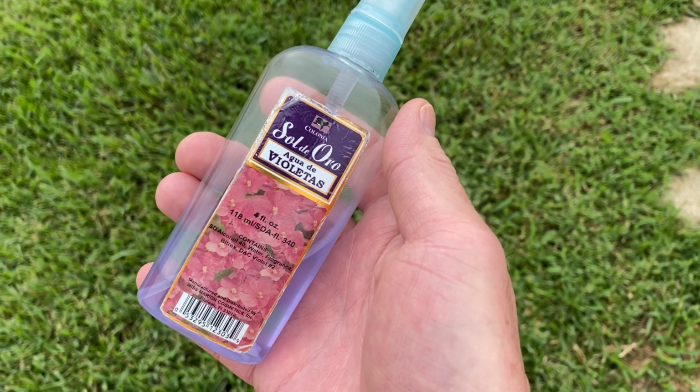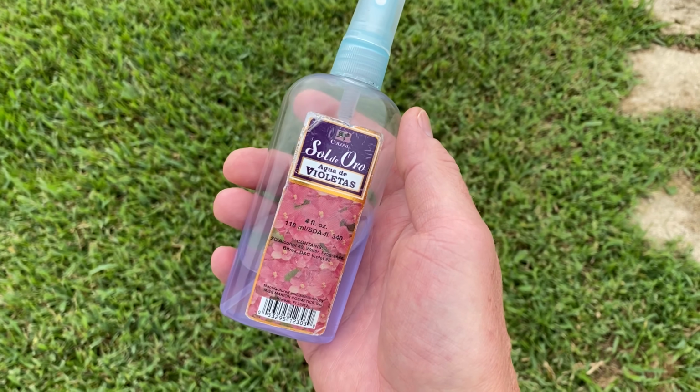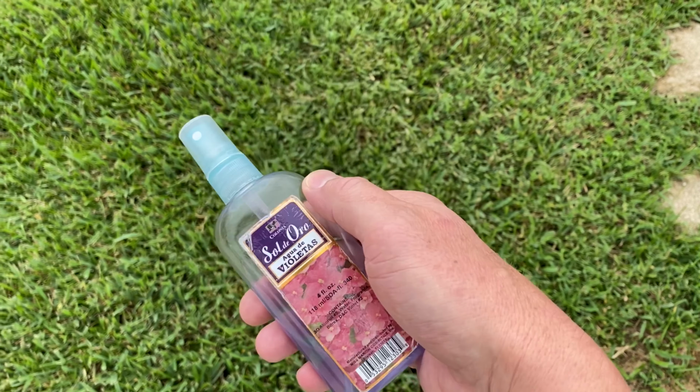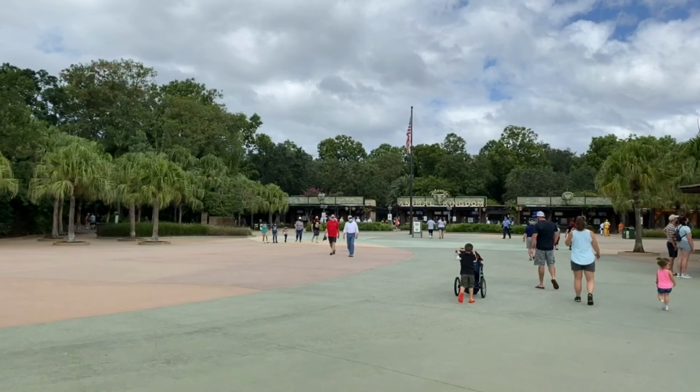And this is the one thing that we actually use. It's violet water, which we just buy in the baby section of the supermarket. It's actually a cologne or perfume for babies. So it's light scented, again, helps keep you cool.